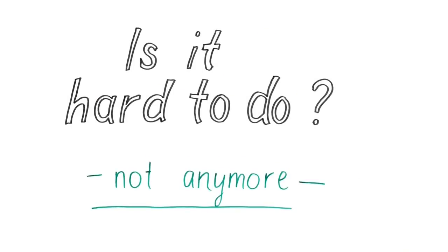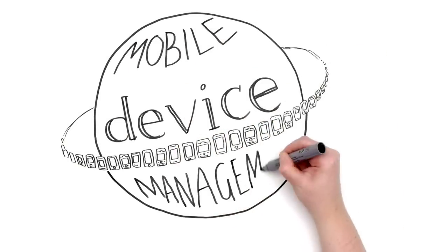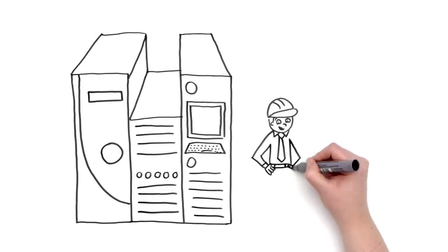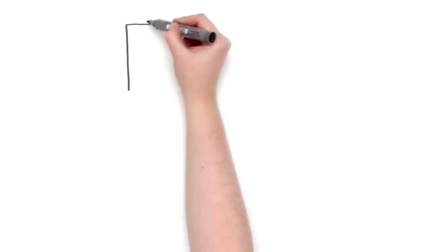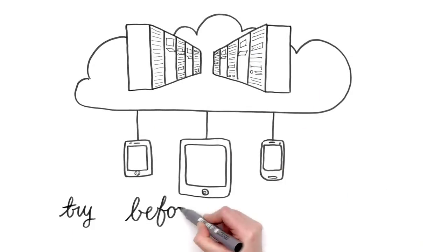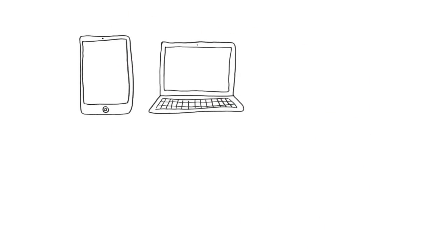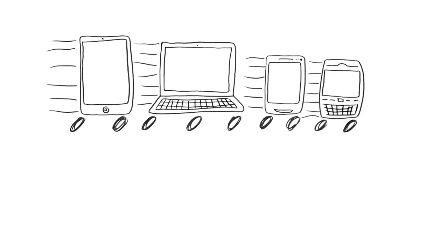Not anymore. The solution is called mobile device management, MDM for short. There are two options: build and then support your own system, recognising that this takes time, or go for a cloud solution, which can happen in minutes and can be tried before you buy. Either way, MDM gives IT a simple tool to manage the device fleet on the go.